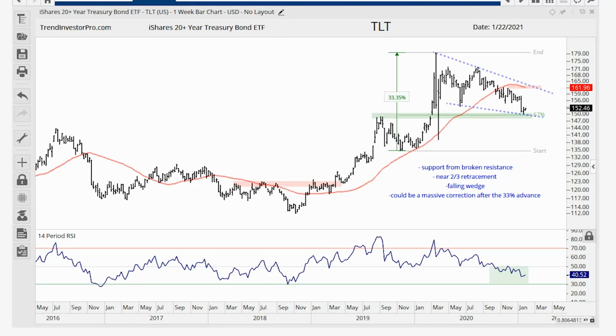So I was looking at the TLT chart, and it's definitely in a downtrend here. This is a weekly chart. Huge run up there into March. And then as the stock market moved higher, you can see TLT moved lower. And so we started this decline with an outsized move to the downside, continued lower, had another outsized move to the downside after a bounce, and then another outsized move.